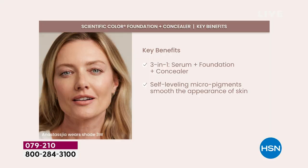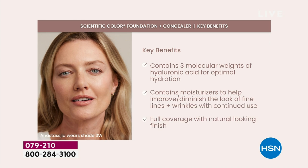So, first of all, it's your foundation, it's your concealer, it's your serum, and it's your eyeshadow base all in one, right? Absolutely. It contains these new self-leveling micropigments, and listen to this. These pigments start leveling after, and they go up to 2 hours of leveling and peak at 2 hours. Wow. 2 hours after you apply it, your skin is smoother, less lined looking, and actually looks even better than when you first applied it. Whereas most foundations look worse later in the day, this one looks better at the end of the day.